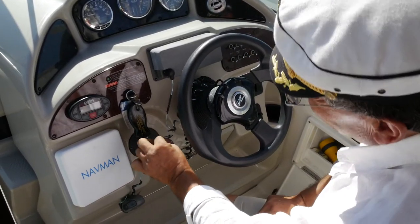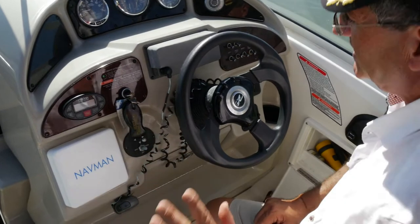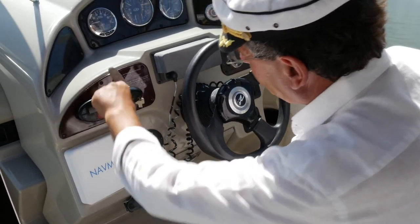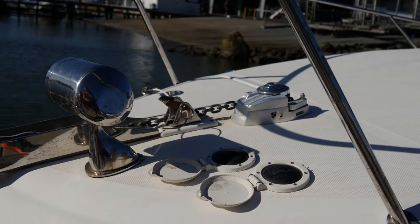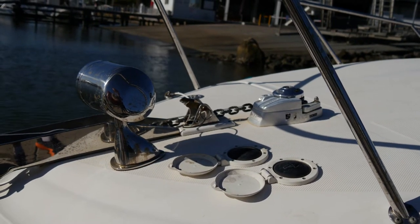All right, now the next thing we have here, oh, here we have a little problem because the boat was left for a while. We have to change this one here. That's okay. Now over here, remember I told you about the spotlight? You can operate it from here, and it's remote control. You can see it over there.